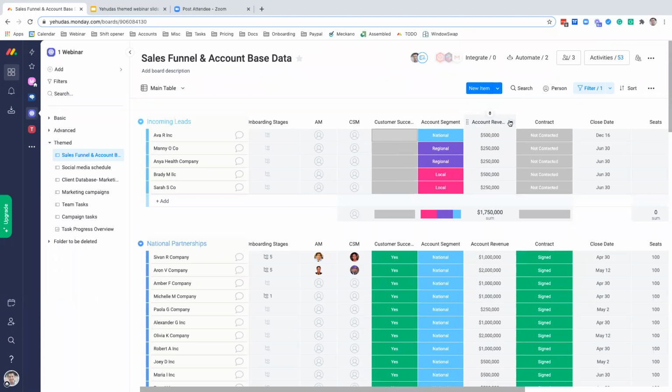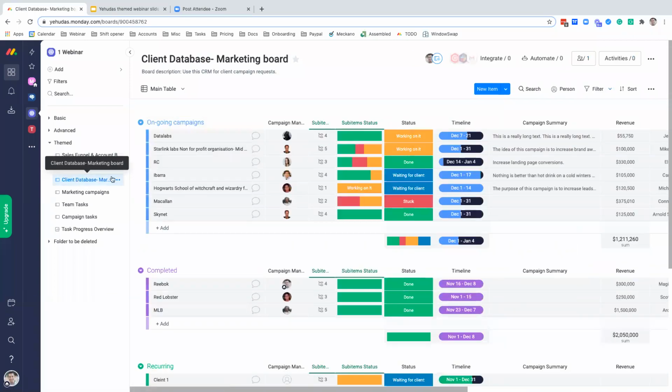Awesome. So the next feature that I want to introduce you to is simple, but actually quite an exciting one. So let's move over to our client database to show you this one over here. This is where I have different clients that I'm running active campaigns for. So as you can see already, I have a list of clients and their information.